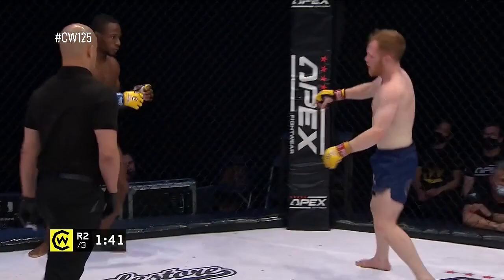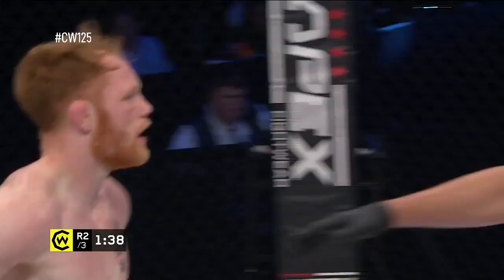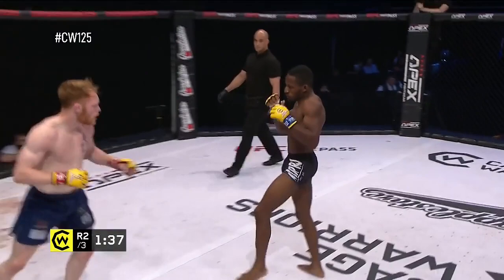Funny trying to strip the hands there, and Hignett breaks away. And that's exactly what you want to do. That's the way to escape these clinch positions, is to actually try and fight those hand positions, open the grip, and then move out. And it's the Dutchman walking Hignett down now.